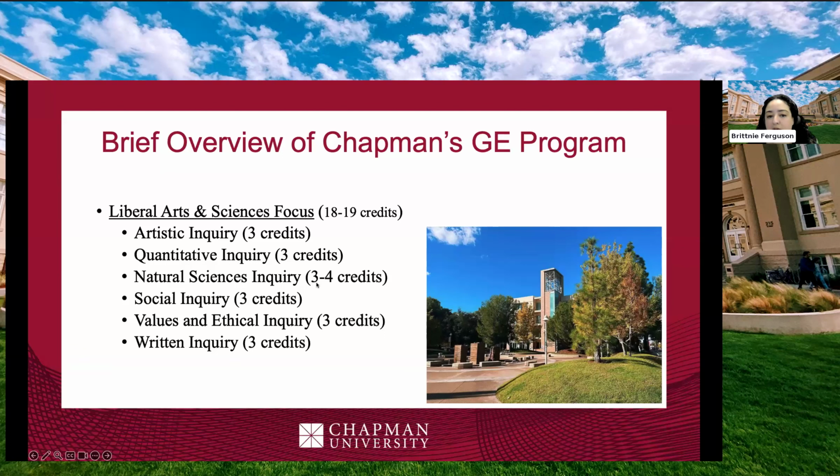And the reason that it ranges with credits is because if you're taking a class that has a lab, such as biology, you'll have the lecture and the lab. For social inquiry, that's going to be a 3 credit class. You're going to have values and ethical inquiry, which is 3 credits, and then written inquiry, which is 3 credits. So a lot of times when students are coming to Chapman with AP or IB credit, a lot of the times that AP IB credit scores, it'll go towards satisfying one of these GE categories.